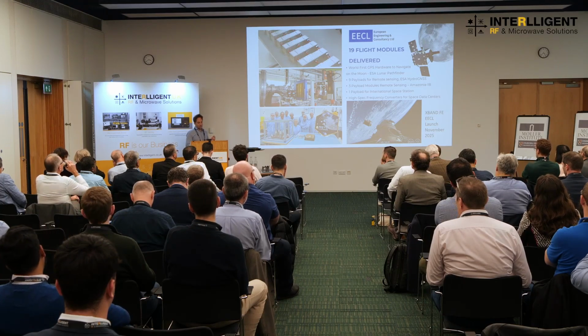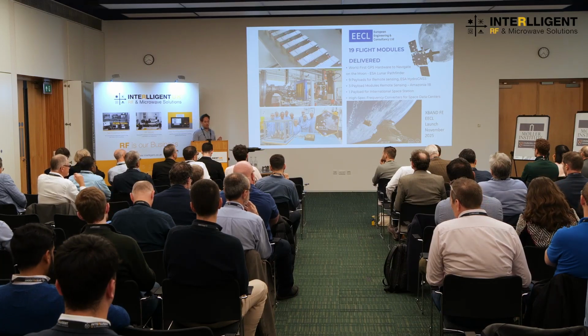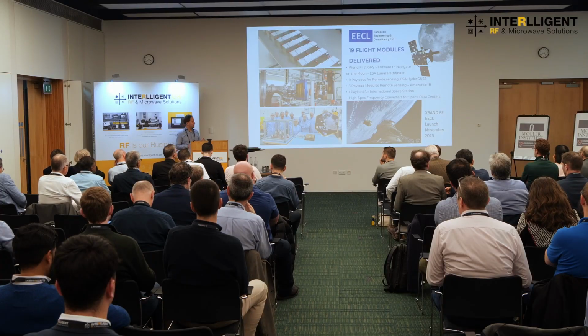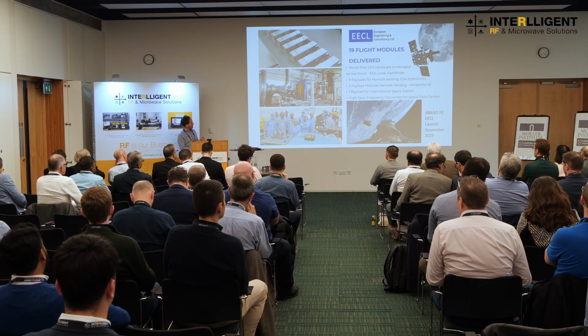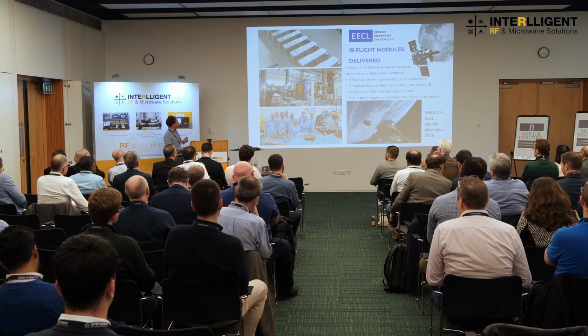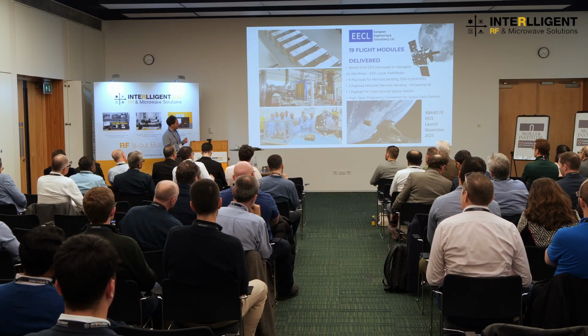We also delivered an ultra low noise X-band frequency low noise block, which went up last Saturday, and I heard today that it's working okay. That's the launch there, taken last Saturday. And here I've got radiation testing, and this is our team delivering the SSTL lunar hardware. So that's the hardware we built there.